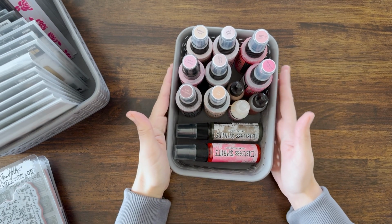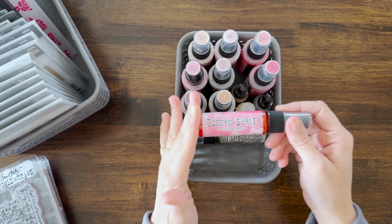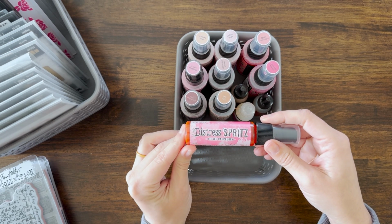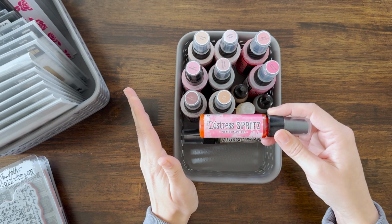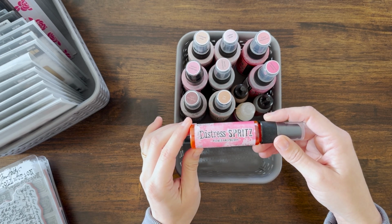So this month, again, kind of going with that theme of trying to use things I don't use, I picked up these new distress spritzes. I keep putting these in my cart and I still have not used them a ton. I will say I have complete collection syndrome, so it is hard for me. I only have the first set of these, and I'm really tempted to get the other 2 sets, but honestly, I have only used these like maybe 2 times. And so I'm just not reaching for them very much.